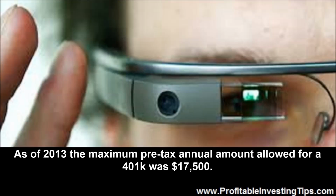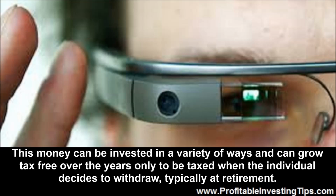As of 2013, the maximum pre-tax annual amount allowed for a 401k was $17,500. This money can be invested in a variety of ways and can grow tax-free over the years, only to be taxed when the individual decides to withdraw, typically at retirement.